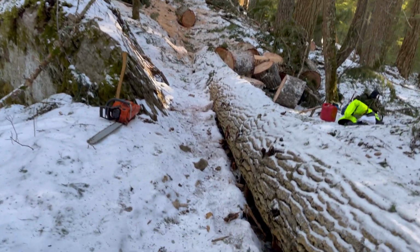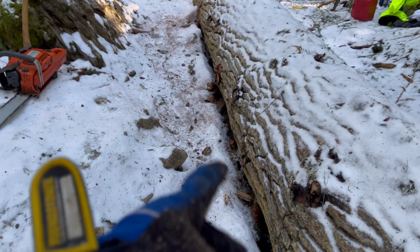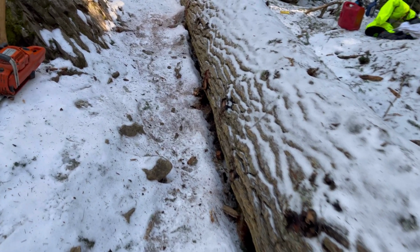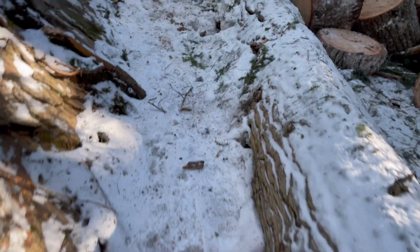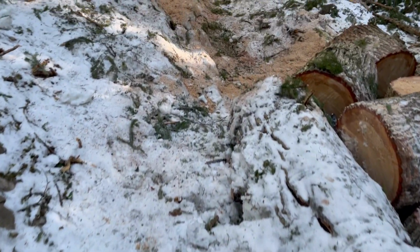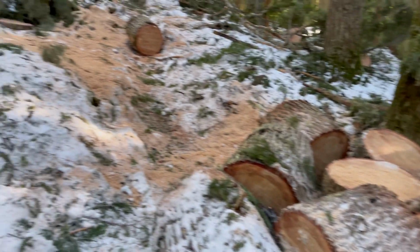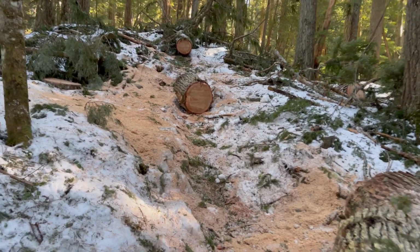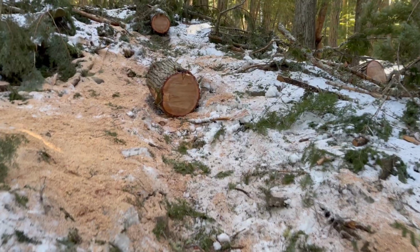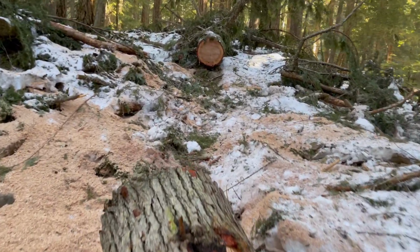There we go. Trail's opened up again. Got the sharp sticks, cut off this log that's right next to where people were walking. Got a whole bunch of log sections cut out. Just got that one more out there to roll out of the way and walk up the normal path of the trail again.